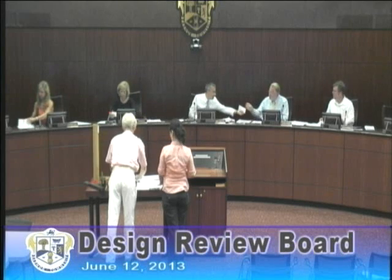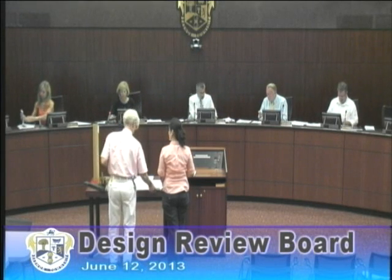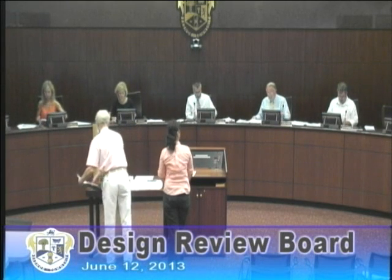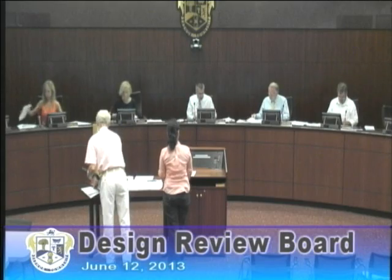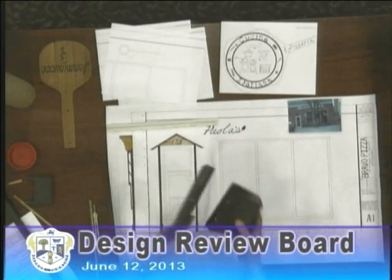If you look at the photographs that they presented tonight, you can see the outline of the portico. Years ago, the portico was taken down, so that's an element they'd like to bring back. All right, well, why don't we start with the portico and tell us what you have in mind with that.